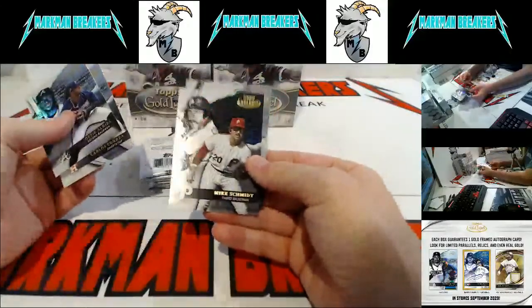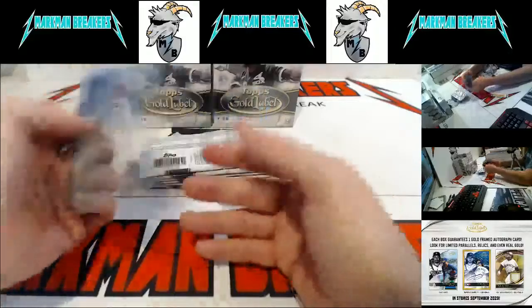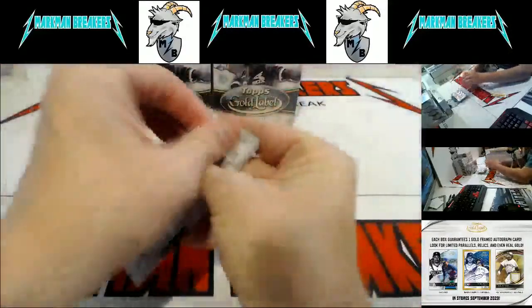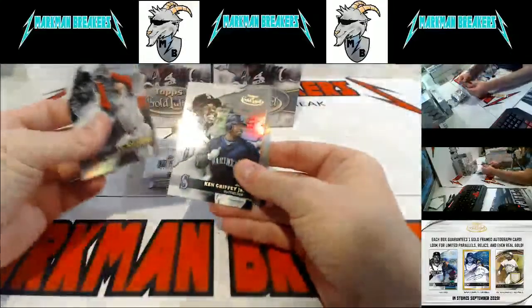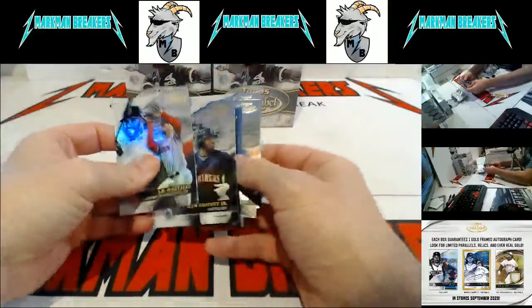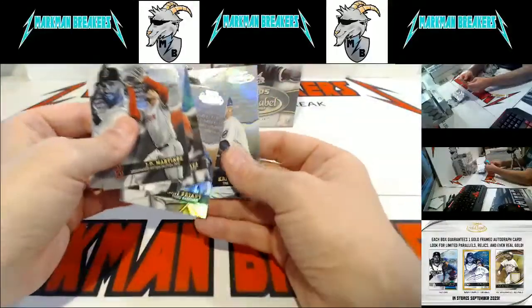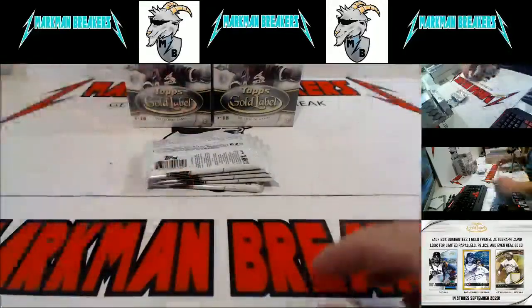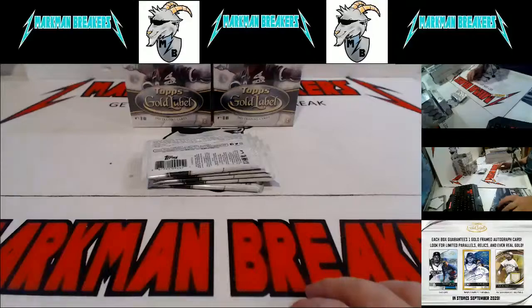Albies, Correa, Mike Schmidt, Class 1 Black, Mike Trout, Class 1. Again, all cards do ship. Griffey, what we have back here. J.D. Martinez to 50. Chris Bryant and Chris Bryant. One's a level 2, Class 1, and one's a Class 2. Let me check something out right here. Real quick now.